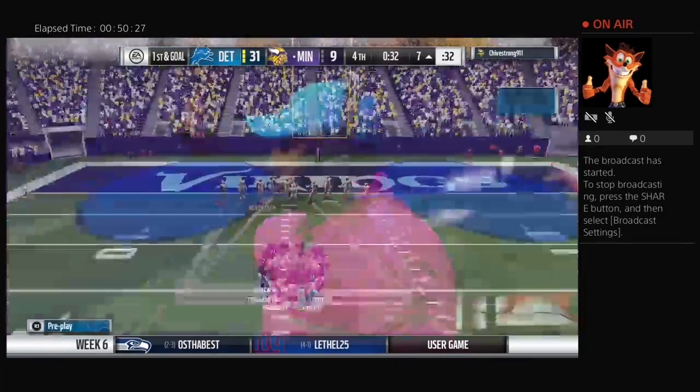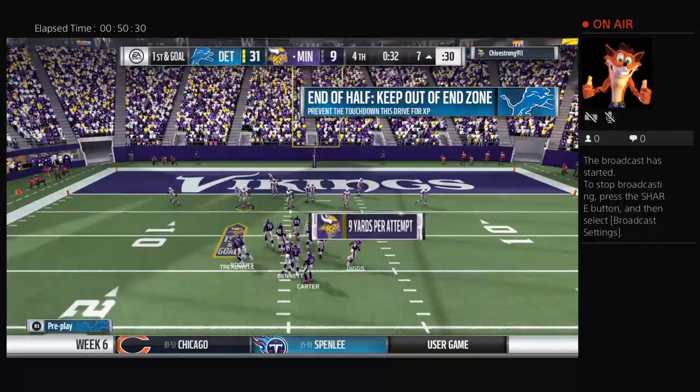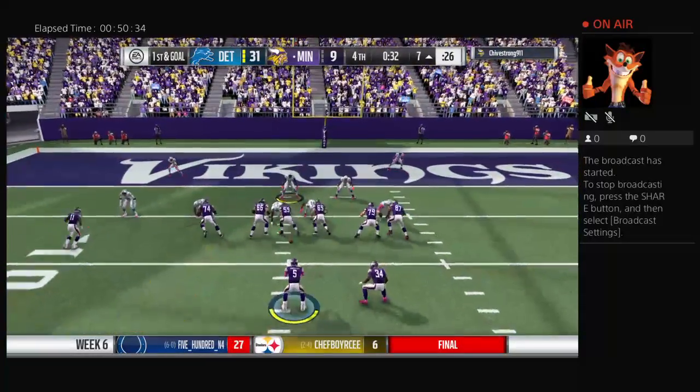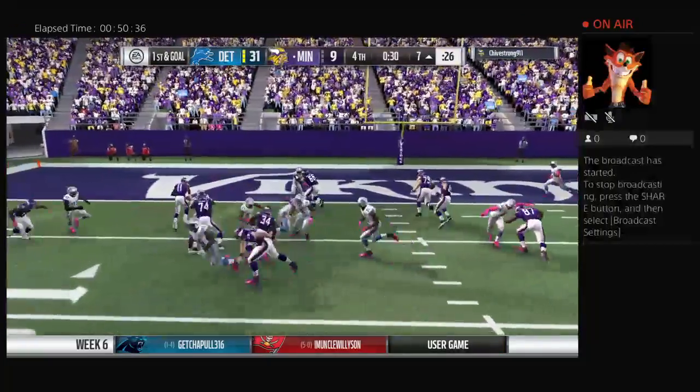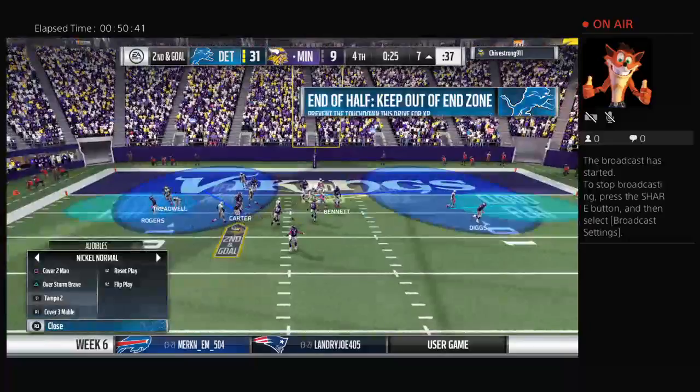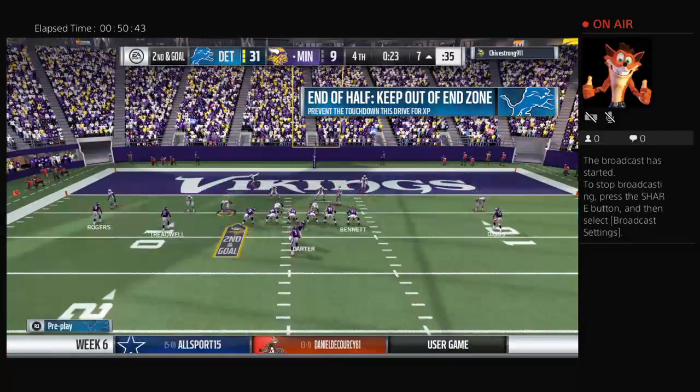If you're running an out route, it's likely you end up near the sideline. And what did we just see there? Toe tap. You got it. The benefits of practice. Toe tapping, foot dragging, picking it up, and making sure it was a catch. No gain on the play that time, and it sets up 2nd and goal.